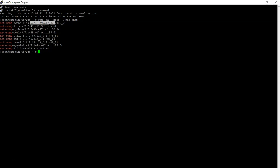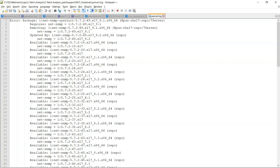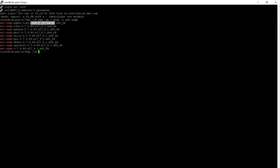Now I'll just go back to the error once again because I just want to show you this. So this net-snmp-sysvinit, this is the version that is already installed on the server, 9.1, and it is complaining about the upgrade of this patch. So why would this patch complain about another patch getting upgraded? So in Red Hat, this could happen if some patch has a dependency on some of the other patches. Now let's see how to figure that out.